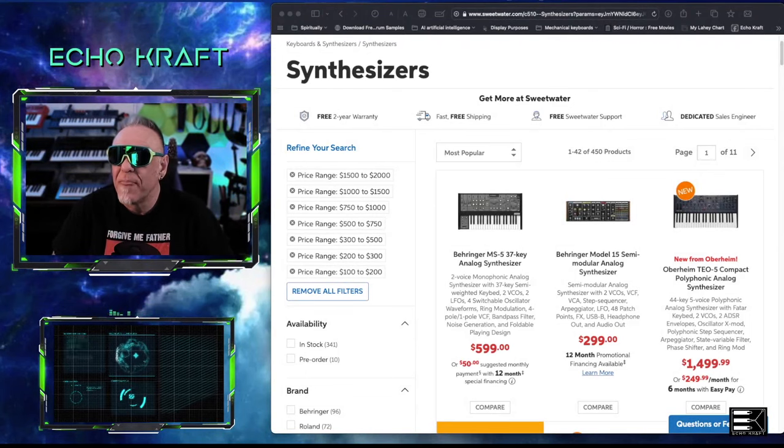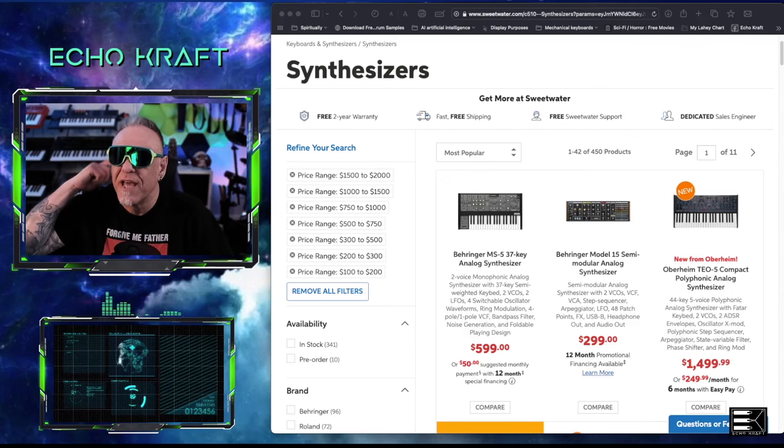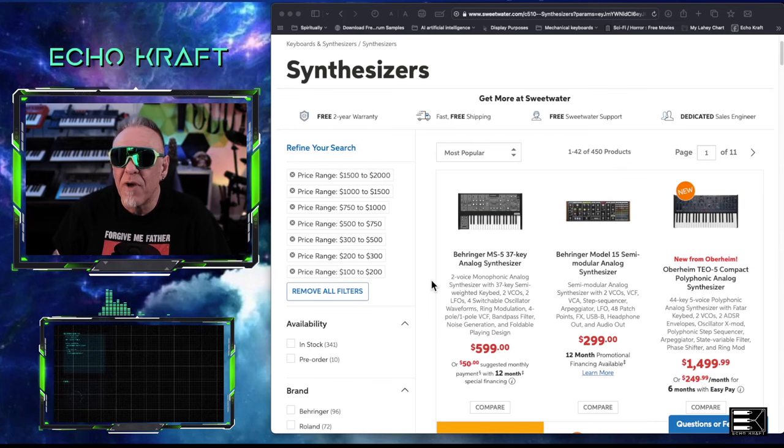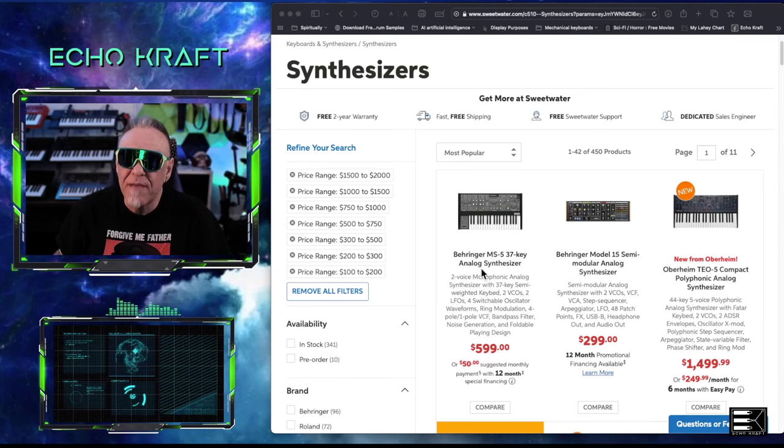Right now, these are some synthesizers that haven't come out yet. You can pre-order it. This is the Behringer MS5 37 note analog keyboard. I forget if it's monophonic or duophonic, but it starts off at $599. Not too shabby. Let's take a look at it.